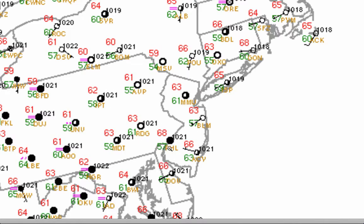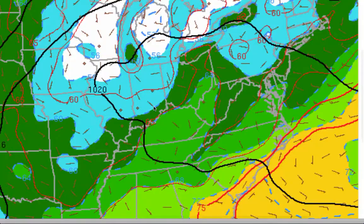Many locations still have light and variable winds, though, because high pressure is generally in control. Let me show you the surface map. Now, as you can see, we have variable cloud cover outside. We have a threat for a few showers here and there. We have temperatures rising into the upper 70s to lower 80s for highs throughout much of the region, possibly some mid 80s in the Philadelphia metropolitan area.